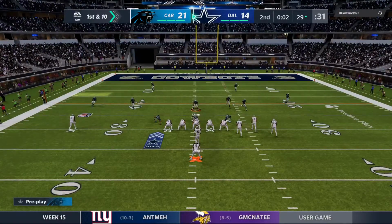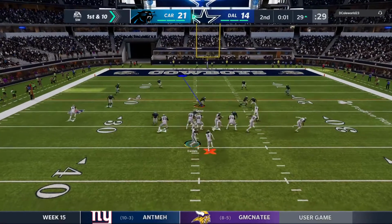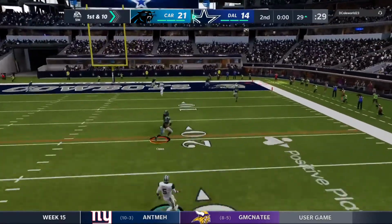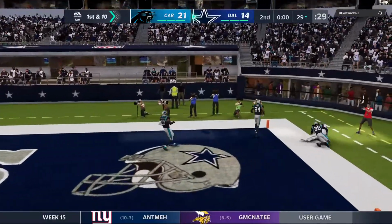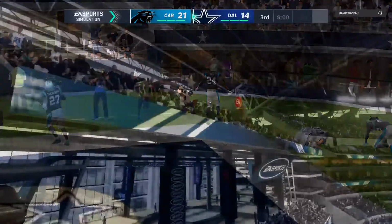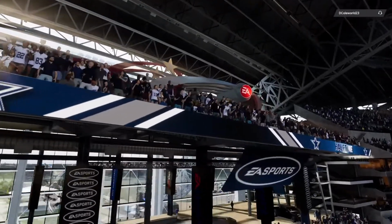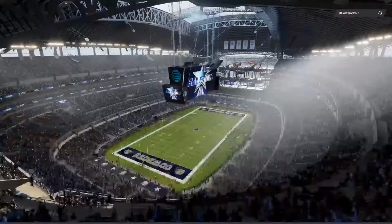6 before halftime. They'll throw now on the final play. Escaping the pressure right. Going for it all. And that's going to be too high. Out of bounds and incomplete. So we have reached halftime with a touchdown. That's the difference on the scoreboard.